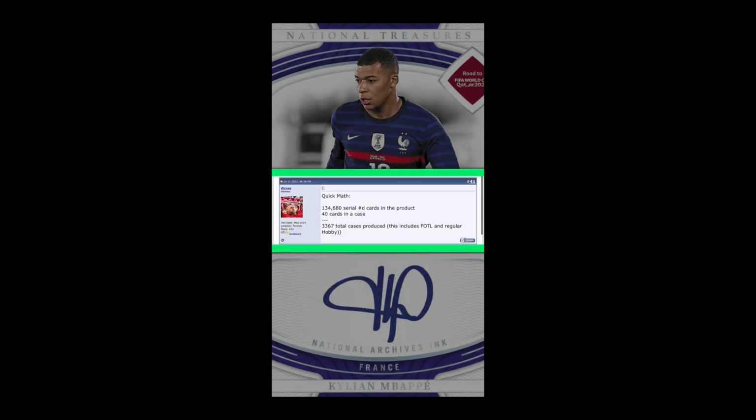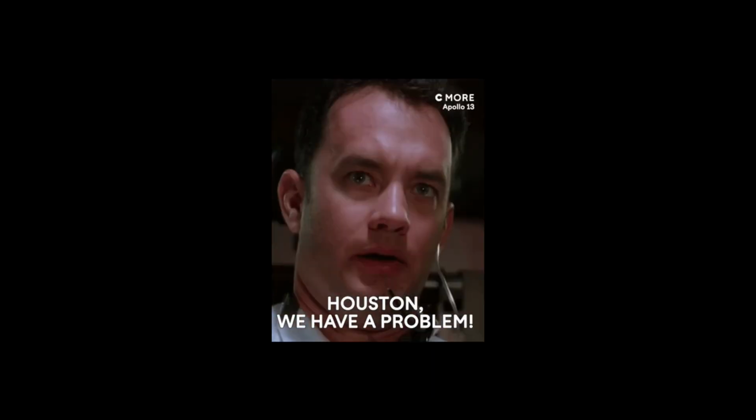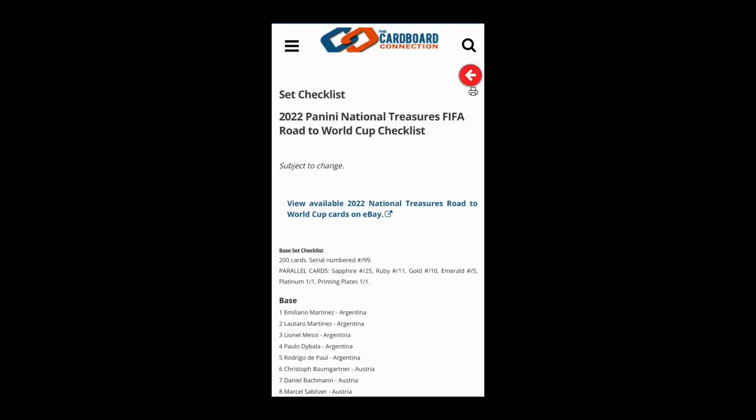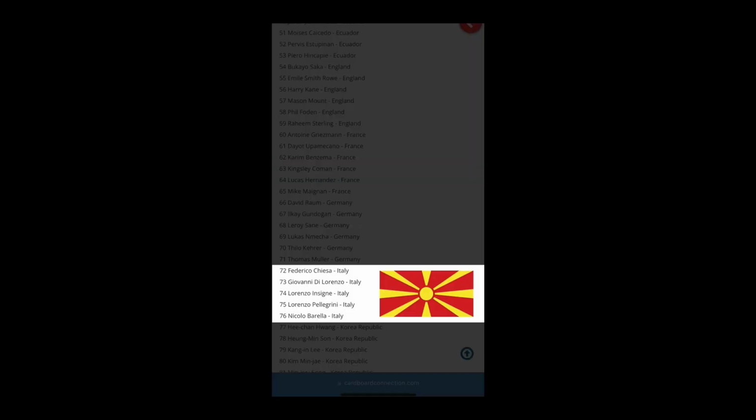According to a comment on Blowout Forums, your odds of hitting an Mbappe auto in any given box is just over 2%. Aside from the lack of Mbappe autos, the biggest issue with this product and the price is the checklist. There is no Mbappe in the 200 card base set, and they left Canada out completely while including teams that did not even make the World Cup like Norway and Italy.